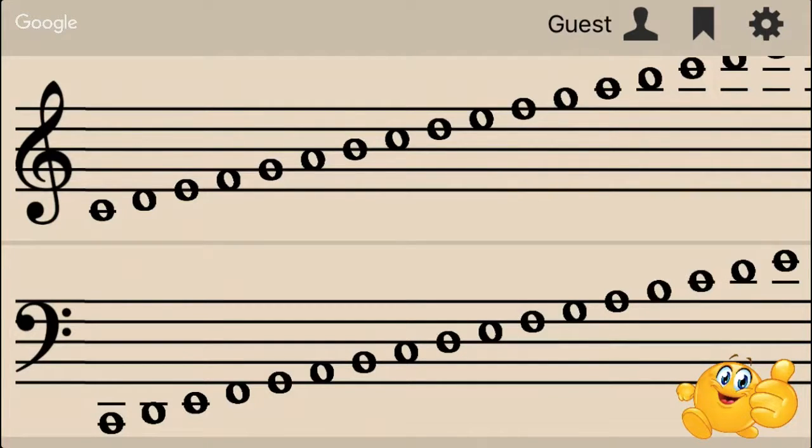So here's my grand staff, and I just leave it with the grand staff most of the time since what we're working with is piano students, but alto and tenor clefs are an option as well. So if you have teachers teaching more than one instrument and they need those other clefs, they are available.